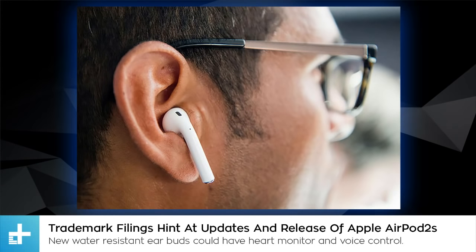Some of the other things that it looks like we might be getting are a heart monitor in there. Biometrics. Yep. Voice control. Noise canceling, which would be great. Waterproof. Yeah, the water resistance. Water resistant, I think, would be a real key one, especially if you're going to use it for any kind of working out, or, like us, we're here in the Northwest.